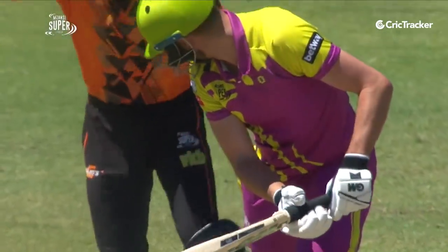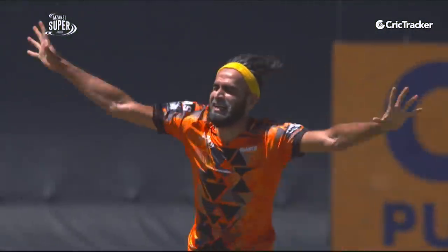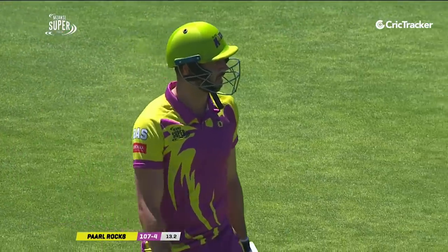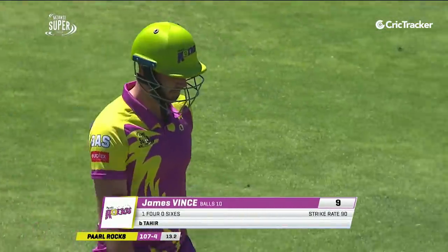James Vince beaten all ends up. Very good length by Imran Tahir, good pace, and he just sets off. Looks like he's running towards a home final in Port Elizabeth. Imran Tahir, big wicket of James Vince, out for 9. It's 107 for 4.